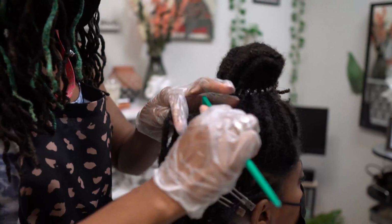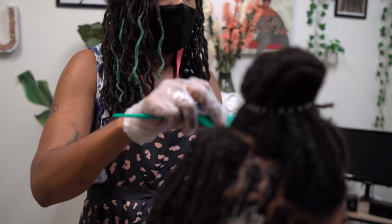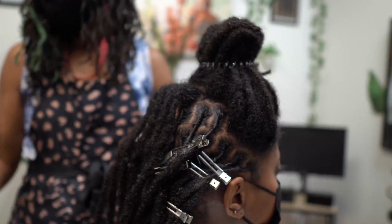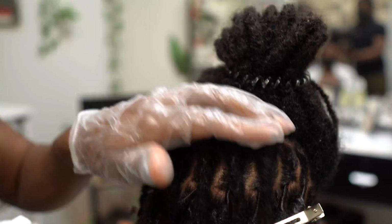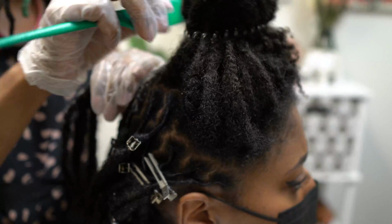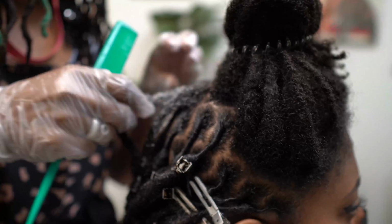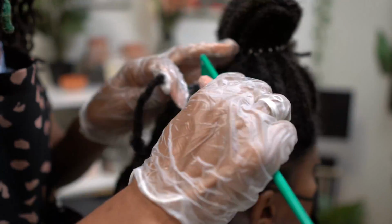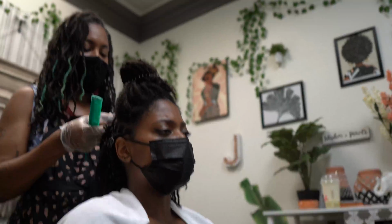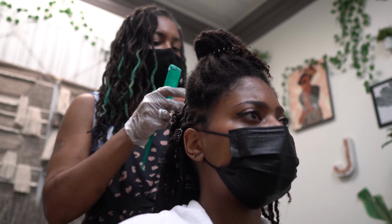In total, this process, I'd say originally it took a little bit longer, start to finish, probably close to maybe 2 hours. But nowadays, we can get through this process probably in about an hour, sometimes less. I know Jay has mentioned that it's actually easier when your locks get longer, the retwist process is. So again, at this point, I'm about 8 or 9 months in, but I have already seen some nice growth. So I'm definitely seeing the retwist process speed up a lot.